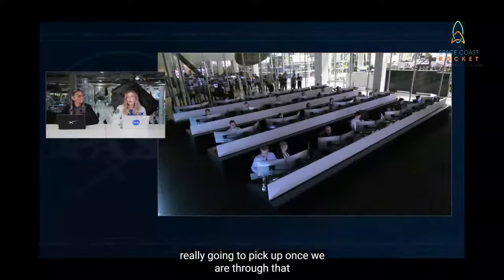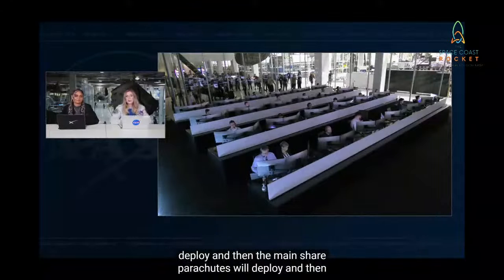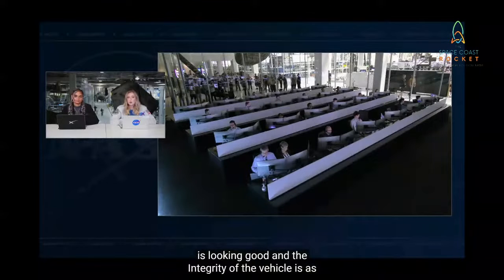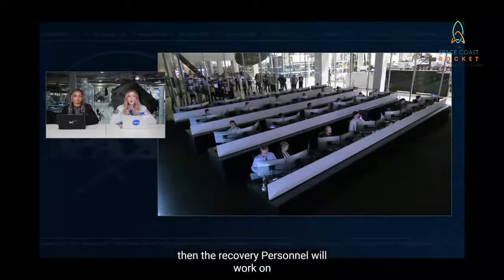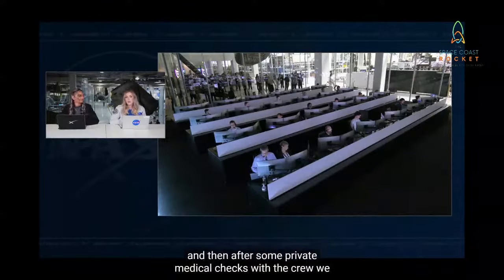The drogue parachutes will deploy, and then the main parachutes will deploy, and then we will see the crew splash down. After that, we'll see the fast boats head out to the crew, inspect it, make sure everything is looking good and the integrity of the vehicle is as it should be, and those main parachutes will also be cut. And then the recovery personnel will work on securing the vehicle and bringing it into the recovery vessel.